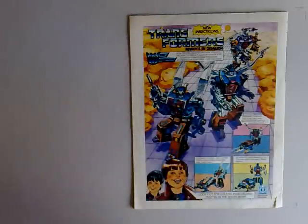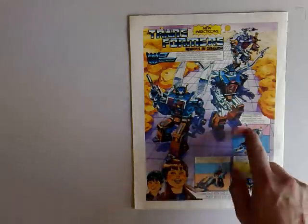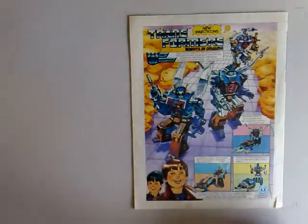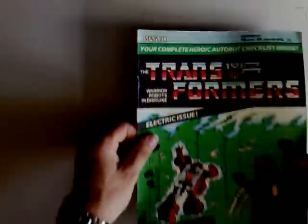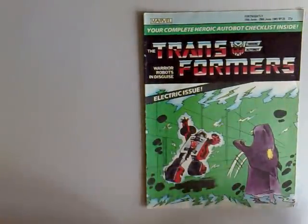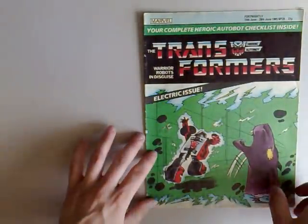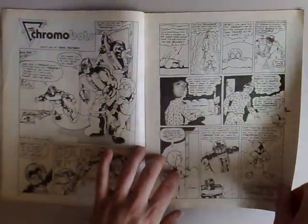This is the New Insecticons, they're in the shops now. Kickback, Bombshell, Shrapnel, and a great picture there. I'd love to have that framed. That'd be really good, like the original artwork. That'd be fantastic. So here we go, issue number 20, and then we got Windcharger and Ravage having to team up because they can use electrical things or they're not affected by it or something to try and defeat Auntie.